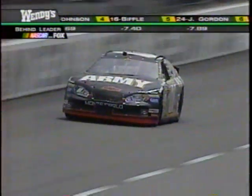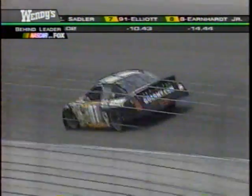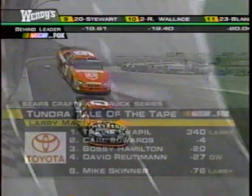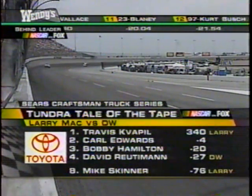Nemechek's had a strong day, top Chevy in the race for much of the day. Jimmy Johnson, though, trying to close in on that second-place car. A lot of action in the NASCAR Craftsman Truck Series.